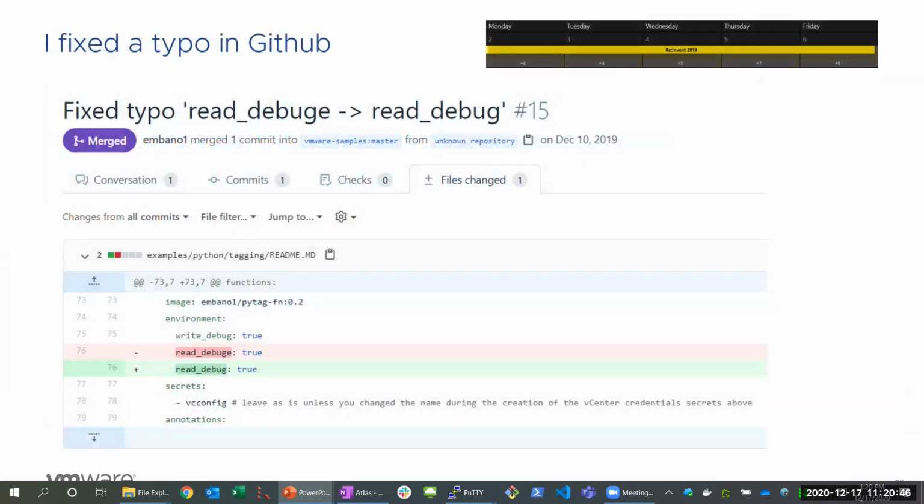So I asked you to remember the 8th, right? I didn't fly back from Vegas until December 6th, and I didn't really look at this until Sunday the 8th. And look at the date on this commit, December 10th. So I went from knowing not a thing and understanding nothing to making my first change to an open source project, and it was in 2 days. And all I did, I literally changed one character, right? It said read debuggy, and I deleted the E, and I made that change. One character. But I did it, right?